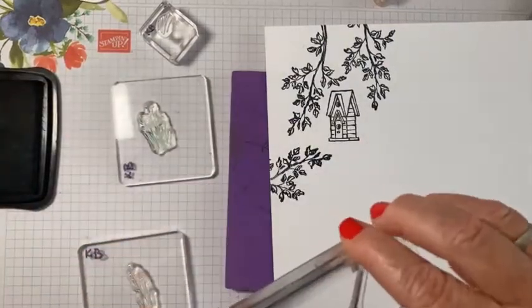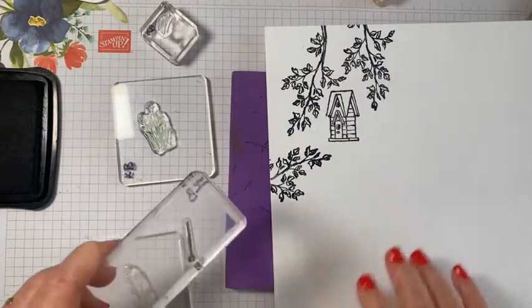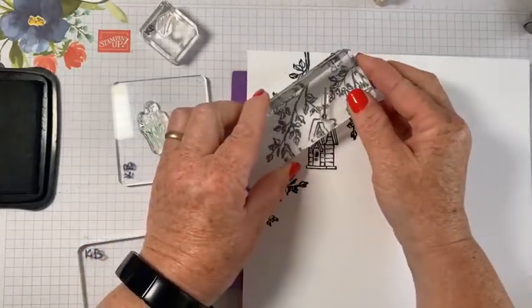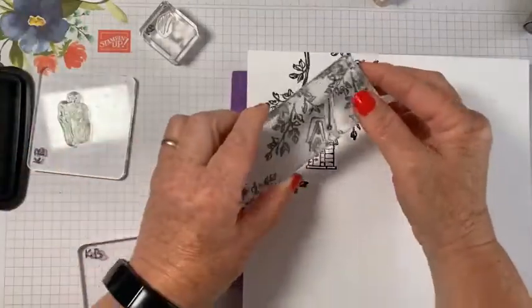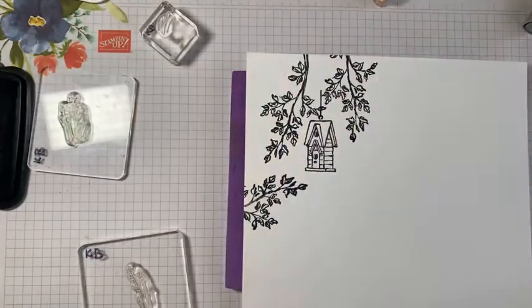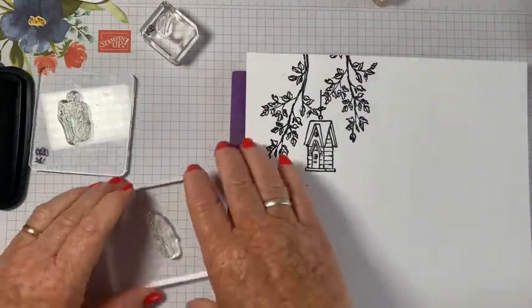So ink up that little one. Would have been better if I had a right size ink block, wouldn't it? Measure it up. On it goes. So that's going to hold it up in the air. It's dangling. Trust me.